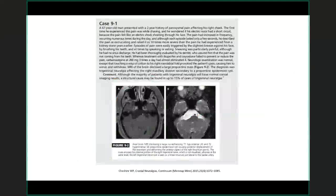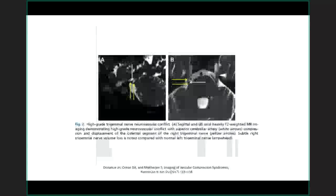So I'm just going to show a few imaging studies, some of which are Fiesta and some of which are just T2 weighted imaging or T1 with contrast. The first is an example of a large epidermoid cyst in the prepontine cistern. Most often, if somebody has structural pathology, then their symptoms don't totally meet the definition of trigeminal neuralgia.